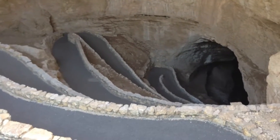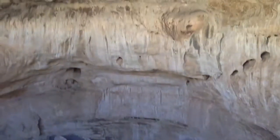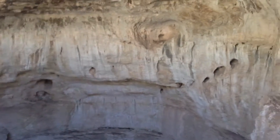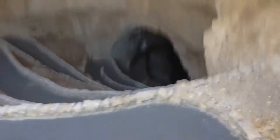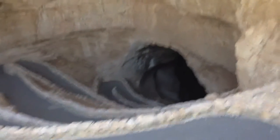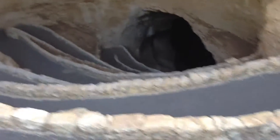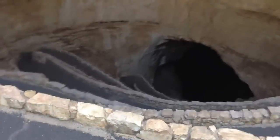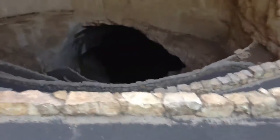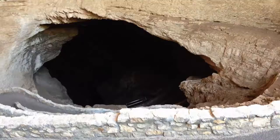Here's what it looks like from closer into the cave. And you can see the swallows. I don't know if you can see them, but they're circling the top of the cave. And I don't know if you can see way down there. It just keeps going and going. Surprised there's no railings. Into the abyss.